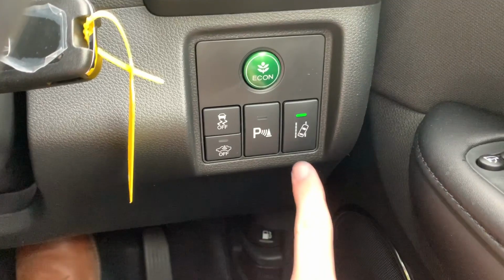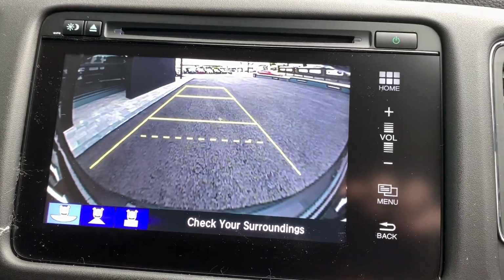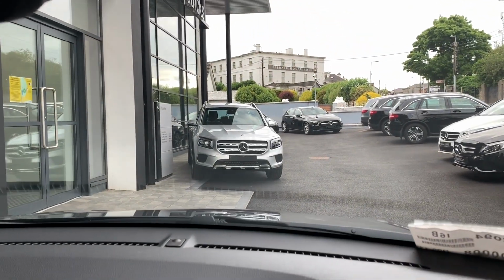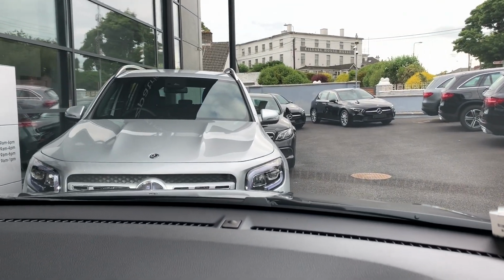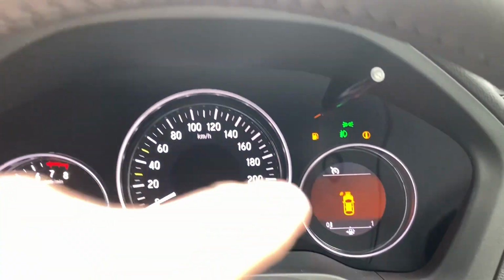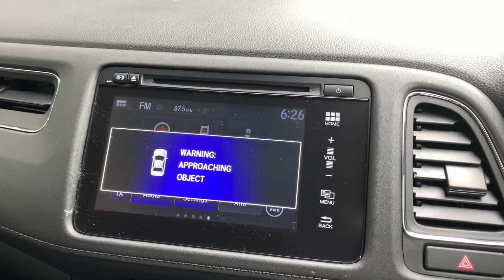There's a lane change warning which warns us if we drift out of lane. There's parking sensors front and rear, which also link nicely to the camera. And like we were saying then, the parking sensors will activate when you're going backwards or forwards. So if you drive towards this GLB, it's going to tell us over here we got a problem in the front left, and it's telling us in here we got a problem in the front left as well.